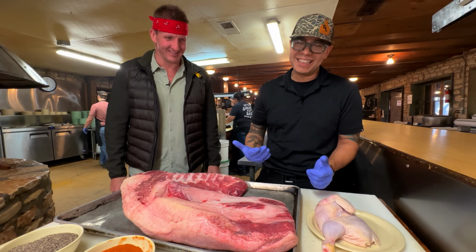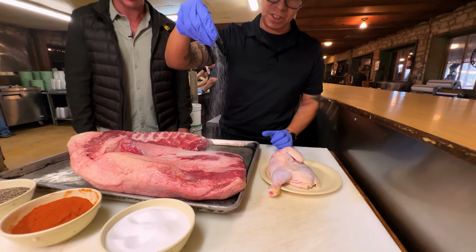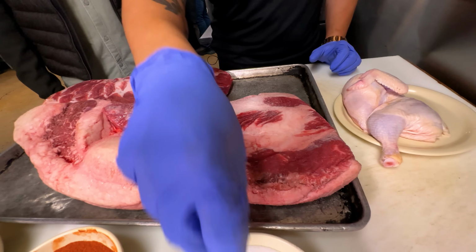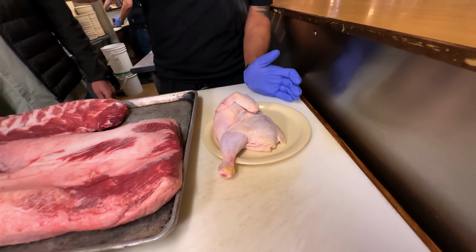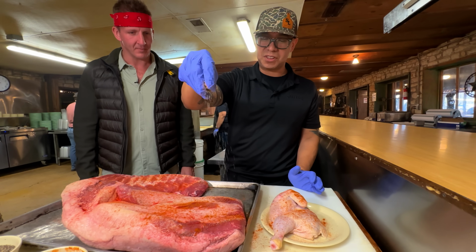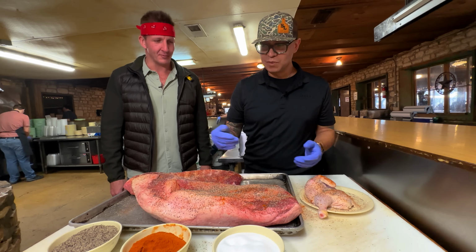All right, for here, we're gonna do a little bit of seasoning. It is salt, cayenne, black pepper. We're gonna salt everything up. We can never go too heavy on the salt. I know it's hard to see, but it is definitely going on there. And then we will move on to the cayenne. Everything is seasoned in the same way to begin with, except for our prime rib, which we have on Sunday, which actually adds garlic.